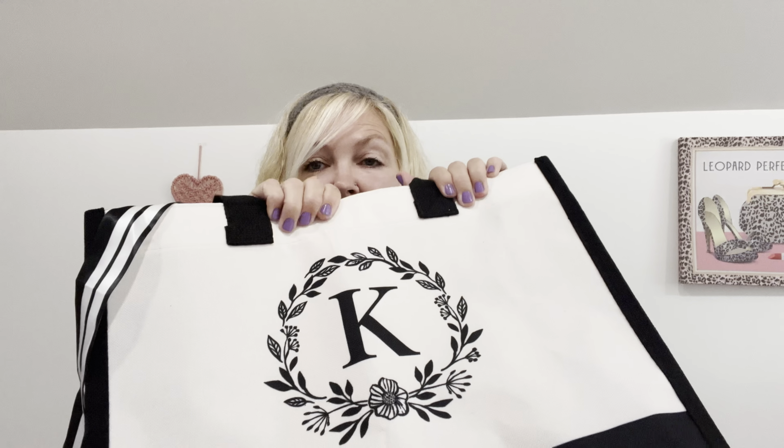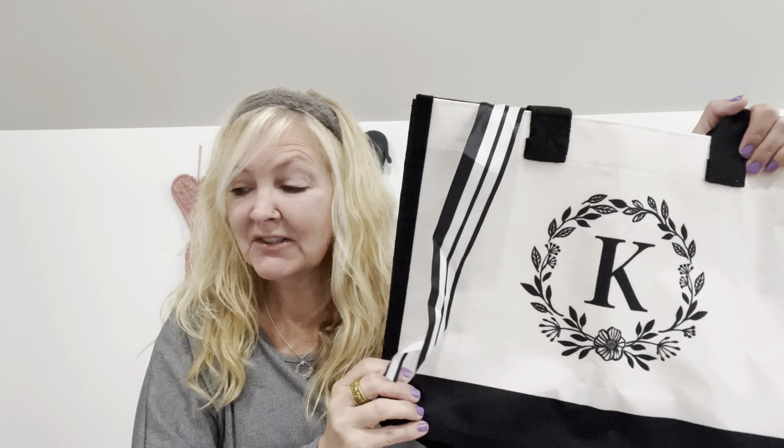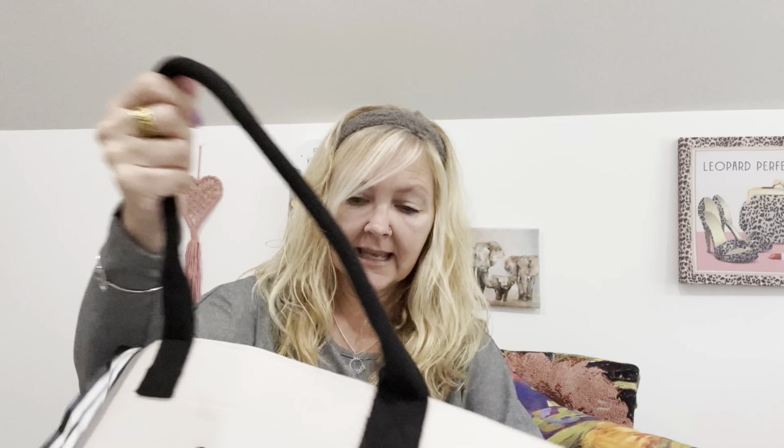Again, it could be used as a purse. If you're going to the library and you need to return books, you could put your books in there. If you're going to craft with some friends and you want to put stuff in there, or travel, vacation, you could throw your beach towel down in there and your sunglasses. No matter what you're doing, these bags are perfect for it. And like I said, they're nice and sturdy and well made. And these handles, look at that. They are very, very well made.